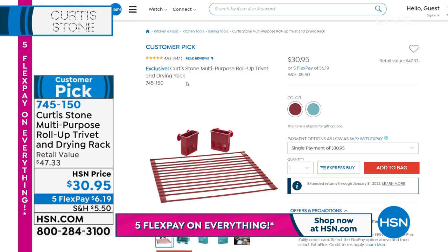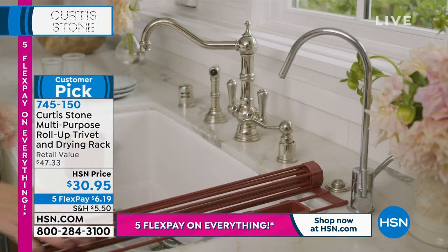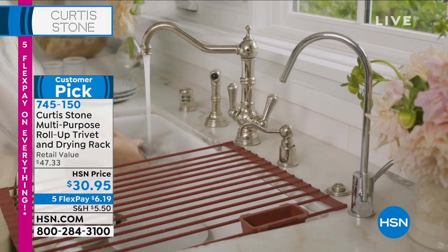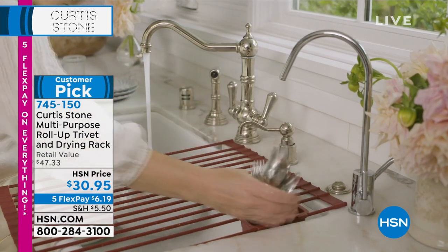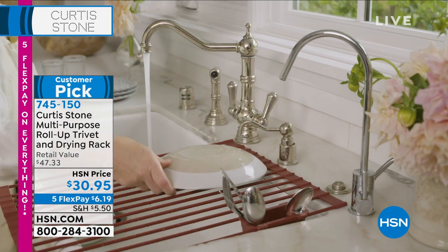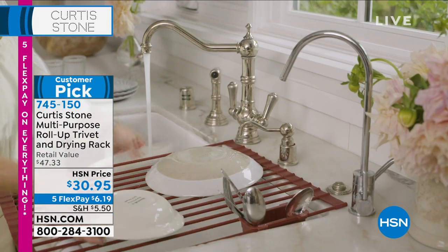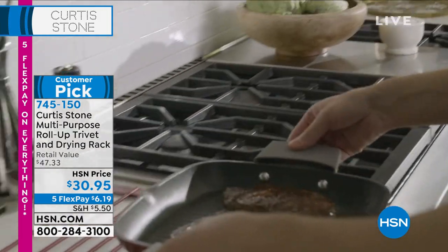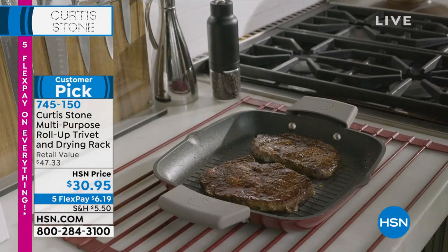Here's another great place to start your Curtis Stone collection, because we can't keep these in stock, and there's more than 1,500 rave reviews. It's called the roll-up trivet. I own this. I love this. I've purchased this for my mom, for my sisters. It is not only a dishwasher rack, but you can also wash your fruits and veggies, and you can drain them. You can use it as a trivet because it protects your countertops from hot pans. And it's a wonderful way to use it as a serving dish as well.